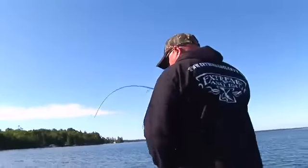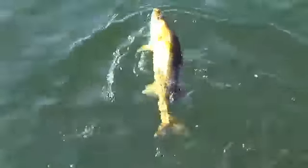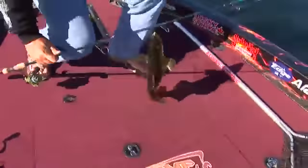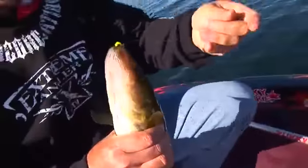Walleye right in front of the boat, eh? And a decent one too. Tighten up a bit. Oh, another nice walleye, look at him. Just a gorgeous fish, eh? Oh, look at that one, wow. Just another beautiful walleye. Look at the size, look how nice and chunky they are. You ate it right in front of the boat, eh?